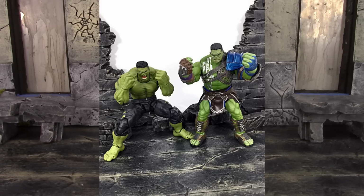I knew it wasn't going to have crazy articulation, but the articulation was so bad. My God, it's more of a damn statue. I don't know what the hell Mezco was thinking with this Hulk here.